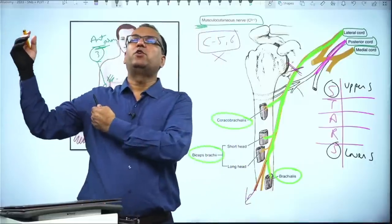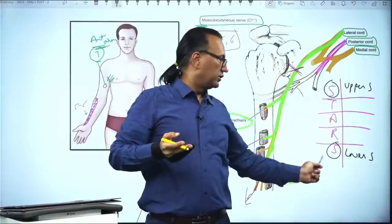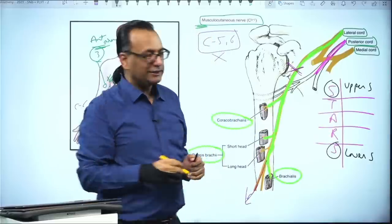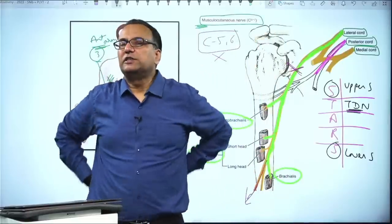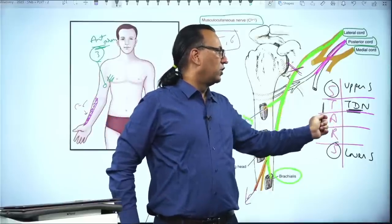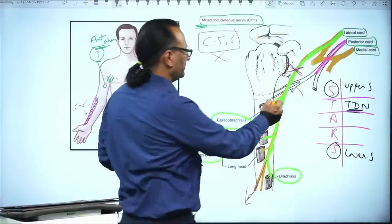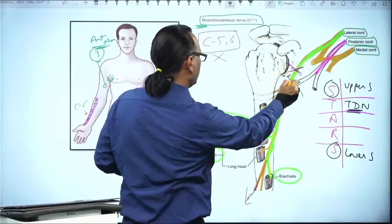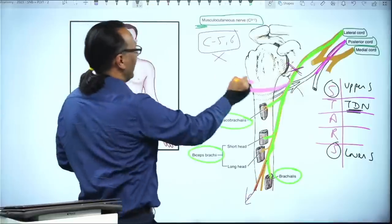Upper subscapular nerve, lower subscapular nerve, coming from the posterior cord, supplying the subscapularis muscle. What is this T for? T is the thoracodorsal nerve, supplying a muscle in the dorsal thorax, which is latissimus dorsi. Okay, then what is A? A, you can see here, this nerve goes around the surgical neck of the humerus in the axilla, and hence is called the axillary nerve.